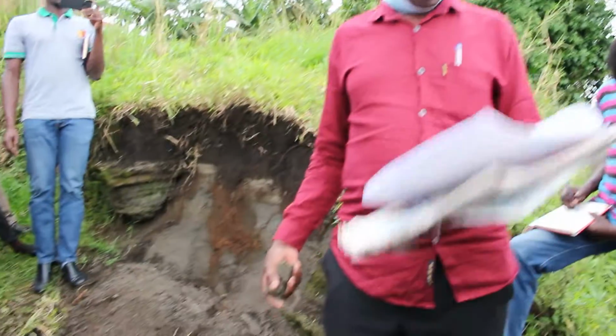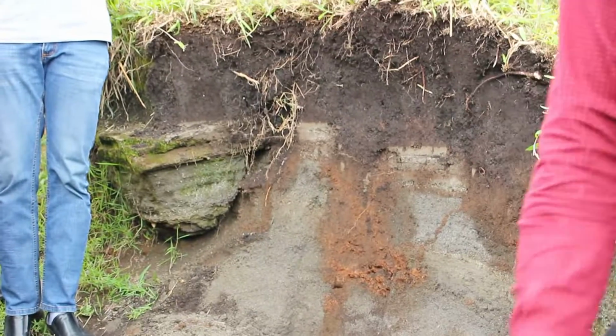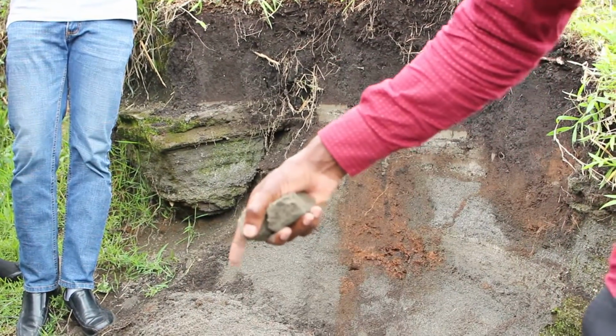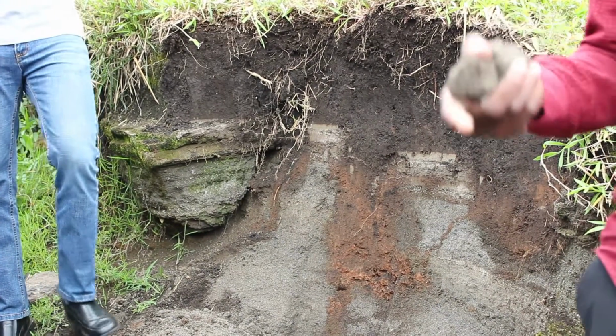I hope you know the implications of low. If a soil has high bulk density, it means that it's very hard. Water cannot go there, and eventually what you see is erosion. But erosion is minimal here because of the low bulk density and the high organic matter content.